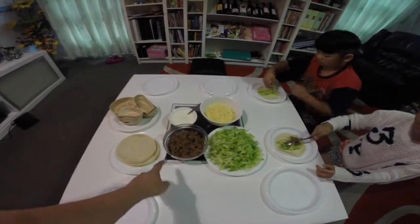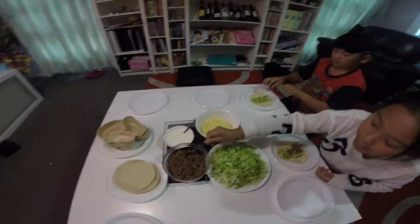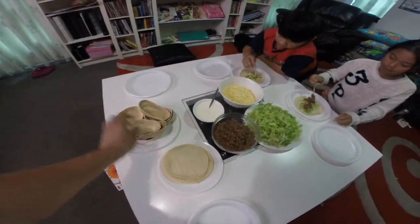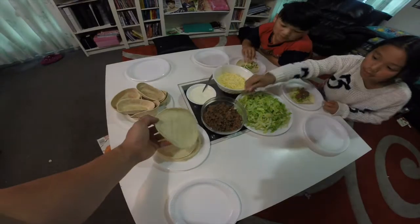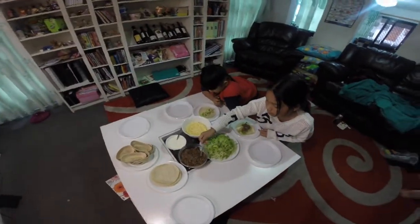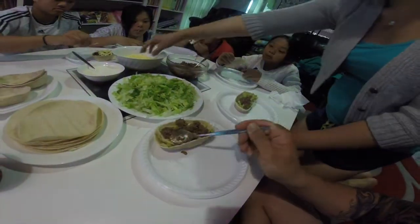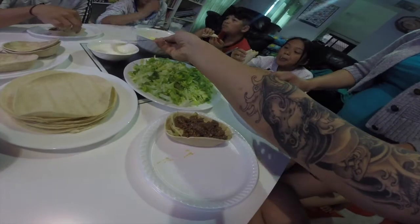This is what I've made. Tacos, lettuce, minced beef, cheese, sour cream. We've got some boat tortillas and some soft tortillas. Enjoy. Show you what I'm gonna put in mine. Got my boat, lettuce, cheese, meat. Oh, I got cheese. And drizzle some sour cream.